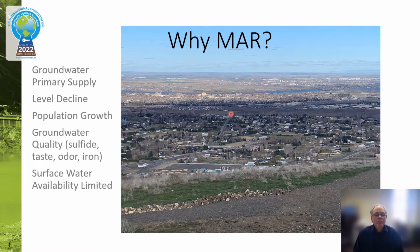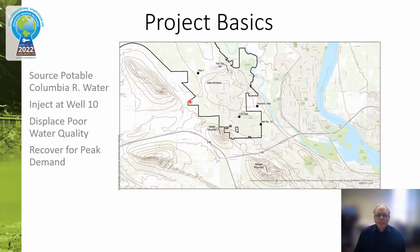That decline, coupled with growth, coupled with marginal water supply, is then coupled with, even though we have a river right here, legal availability of that water when the city needs it, which is in the summer high demand period, is very limited. And actually, currently, it's not available for the city of West Richland. So throw all of those together, that's why we need MAR.